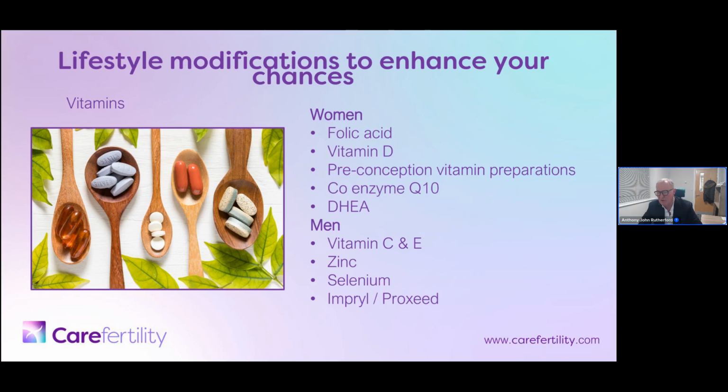Somebody's just asked what DHEA is, so I'll answer that question while I'm at it. DHEA is an androgen. It's a male hormone, which is used as a precursor of estrogen.